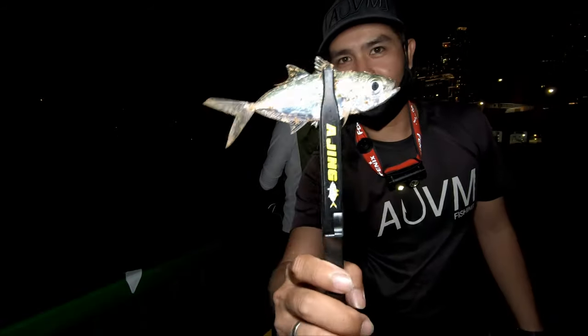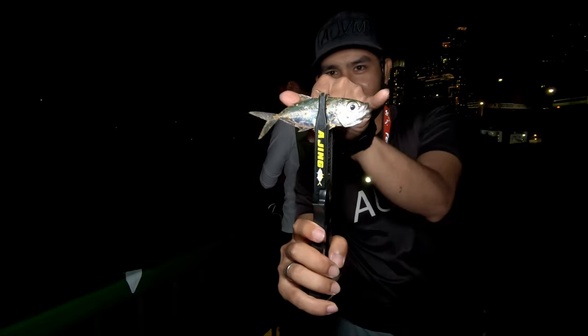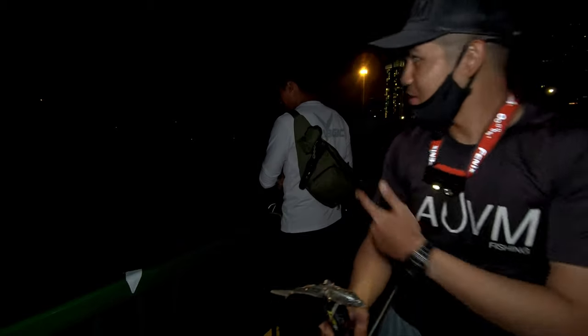I caught it on a slow crank and a bit of twitches. Quite a small size, very cute one, with a fishing tail right here, guys. Look at that.